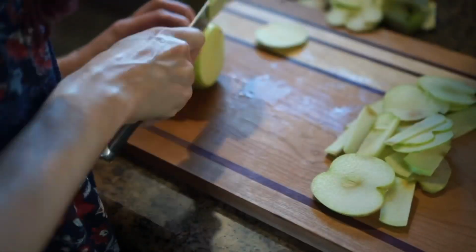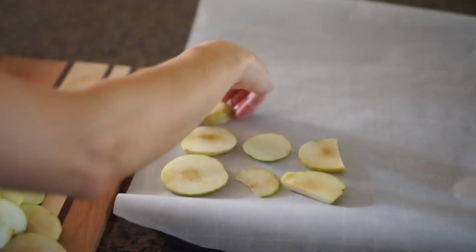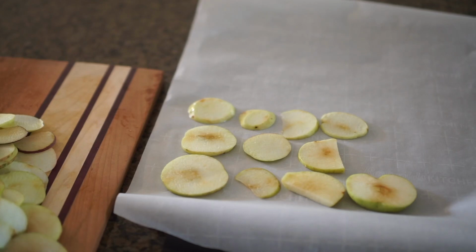I'll slice them really thinly and then I'll put them on a parchment lined baking sheet, and then I will typically sprinkle them with cinnamon and then put them in the oven at around 225, no more than 250 for sure, but 225 for about 2.5 hours.